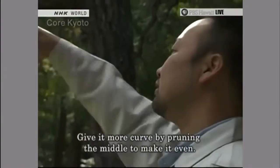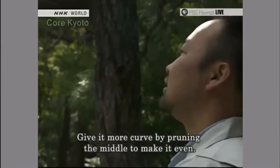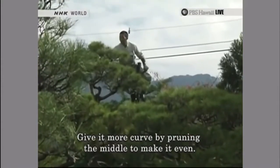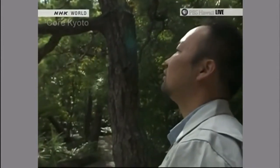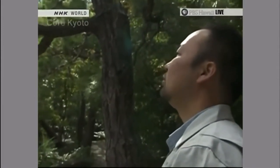Maeda is extremely careful when working on the background.